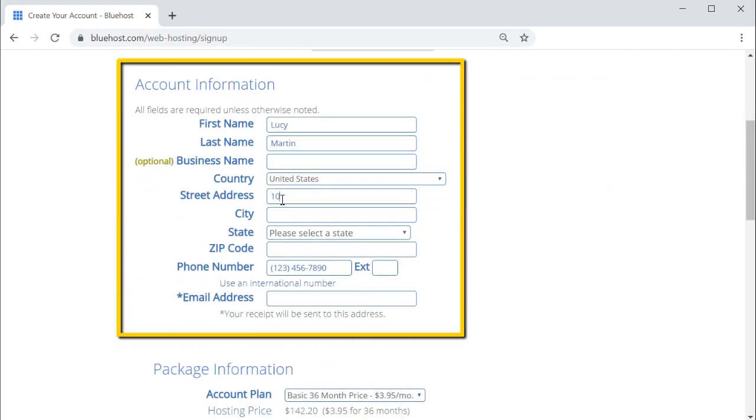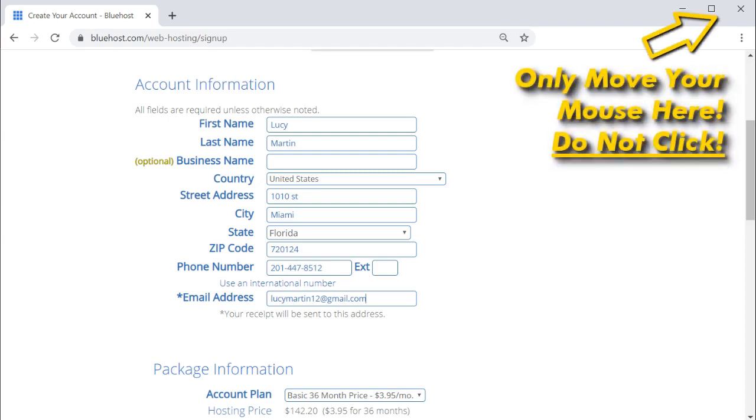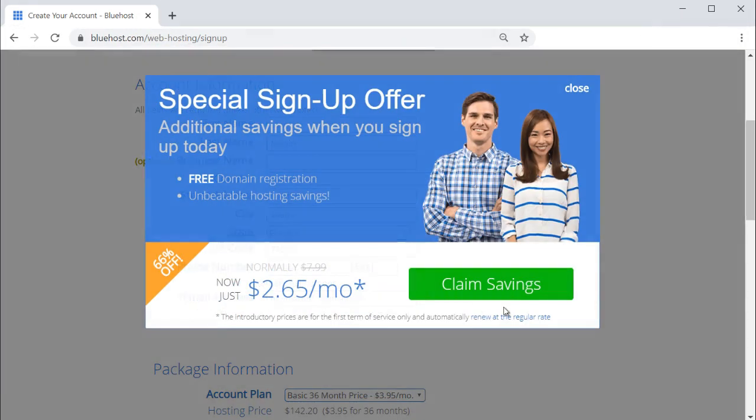First, you will fill out your account information, which is just your personal data. Now, like I said before, I'm going to show you how you can get an even bigger discount on the offer you already have. Basically, what you gotta do is to pretend as if you were going to close this window by moving your mouse over the X of the window or over the X of the tab. And once you do that, you're going to get a special sign up offer pop-up that is giving you additional savings if you sign up today. So now you see that it has gone all the way down to $265 a month.